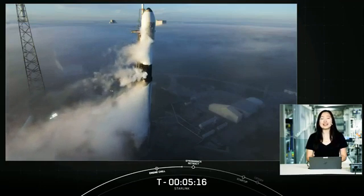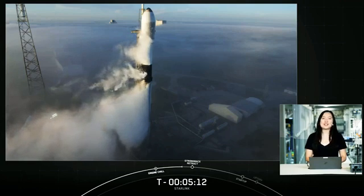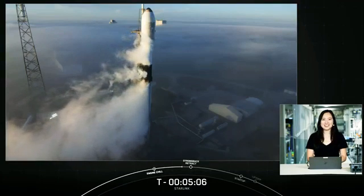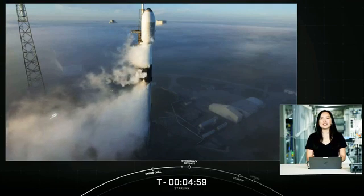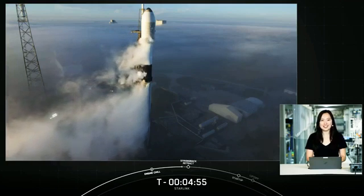SpaceX has now flown 18 humans to space in the past 18 months, and in just a few minutes, we're looking to round out what's been an awesome week for spaceflight with our 23rd mission of 2021. We are currently just about T-minus 5 minutes from liftoff of our 15th Starlink mission, and Falcon 9 is progressing into the final stages of the launch countdown.